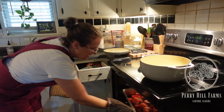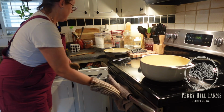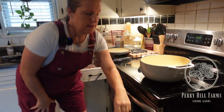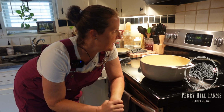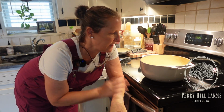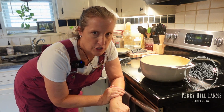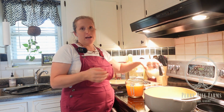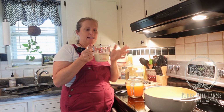I'm gonna let it finish out the last 5 minutes, and then I'm gonna switch it over to broil and let it go a little bit longer and see if I can get them. Meanwhile, let me show you what I have. Okay, so it calls for heavy whipping cream, and I don't have any, but I do have fresh cow milk with cream still in it.